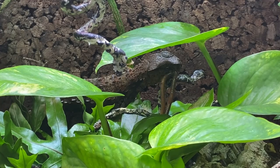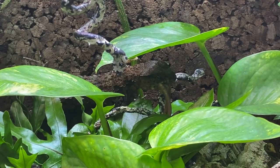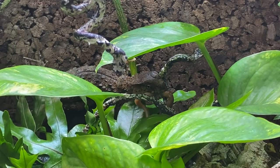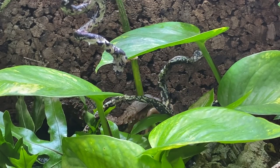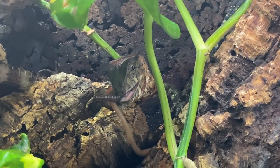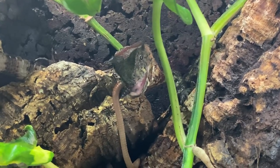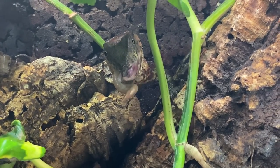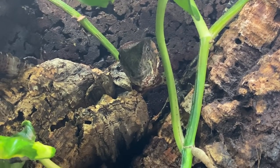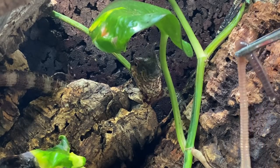My concern right now is that if she doesn't eat this, someone else is gonna steal it. Okay, good. Good job, girl. She's making some quick work of that. All right, let's see if she wants another one. What she makes of it.